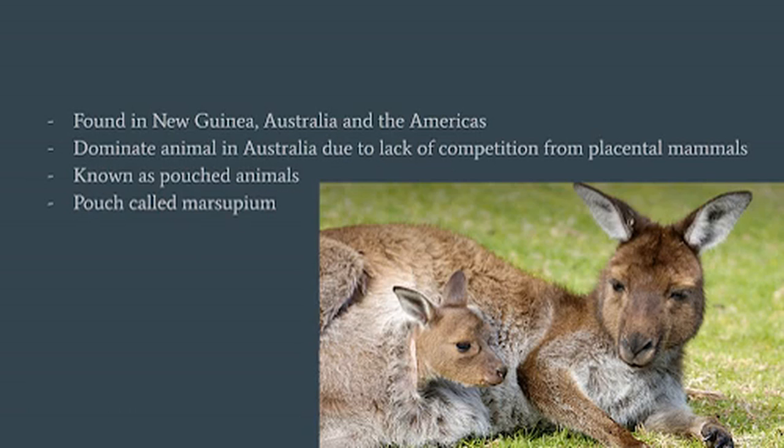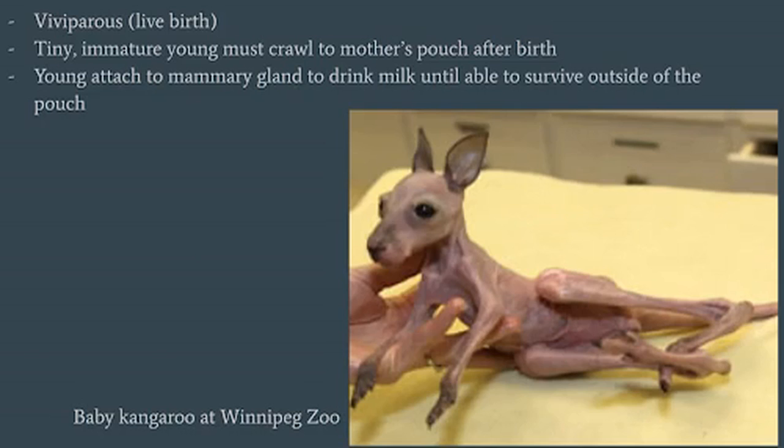A wombat is one type of marsupial. They have rodent-like teeth and long claws for digging in the mud. The female has a backwards-facing pouch so she doesn't fill the pouch with dirt when she digs. They also have square poop.